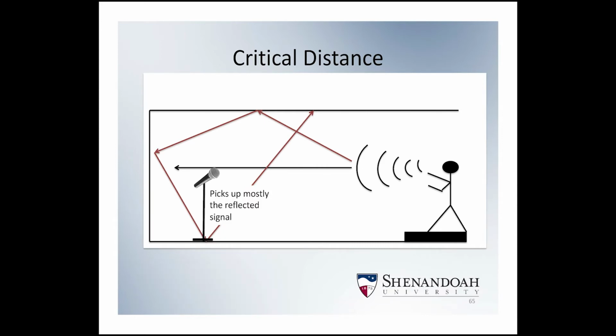Okay. Going to the next slide, as we see here, it picks up mostly the reflected signal if the mic is too far back.